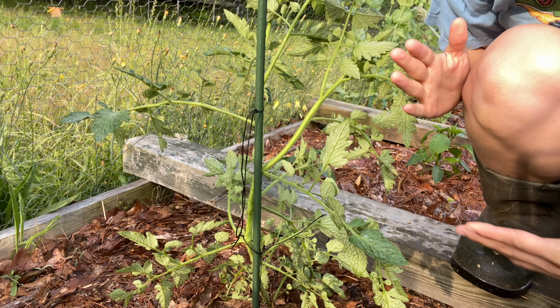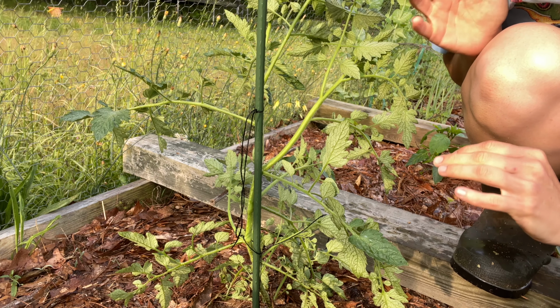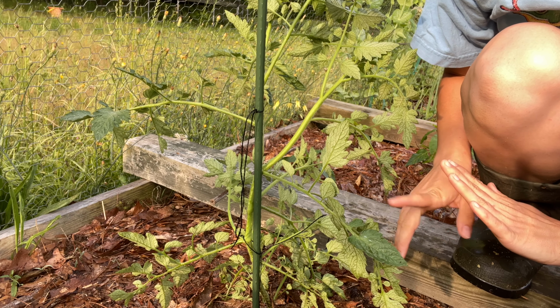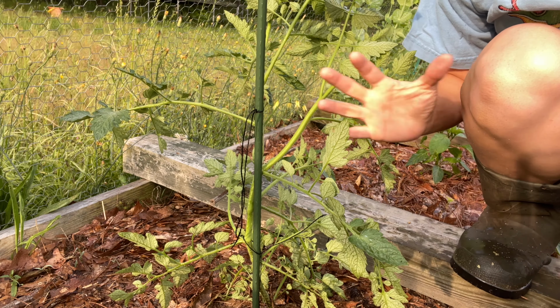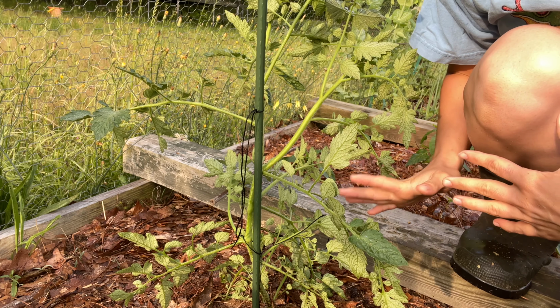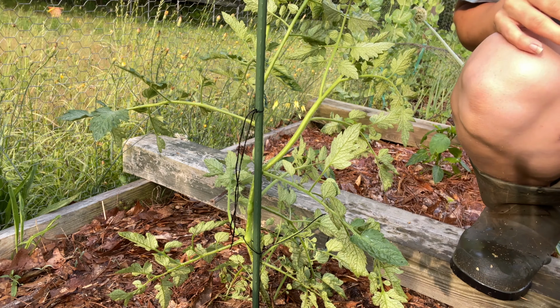Now, the biggest difference between the way that I prune my cherry tomatoes and the way that I prune my beefsteak tomatoes is I do not take the suckers off of my cherry tomato plants or my Roma tomato plants because they have a finite height. They don't continue to grow. I let the suckers go because I want to get as much as I can from that plant.